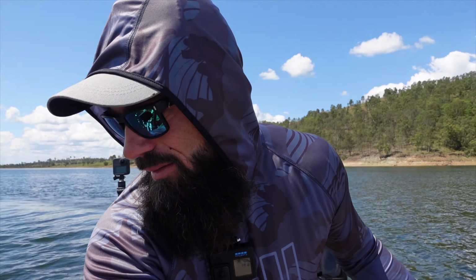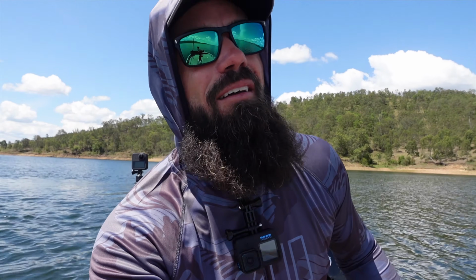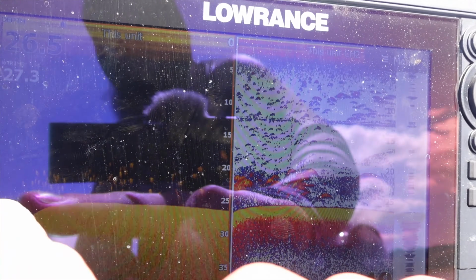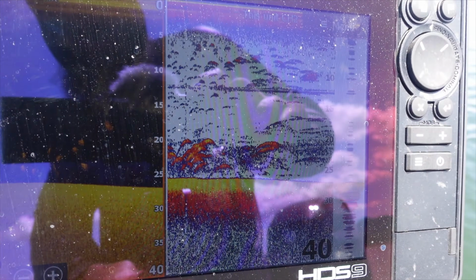I'm not predicting too much to happen during this heat of the day, but you have to be out here to see what's going on, eh? That is a pretty good bunch right there. They look small, maybe a little bit bigger, but it'd be worth 5-10 minutes.